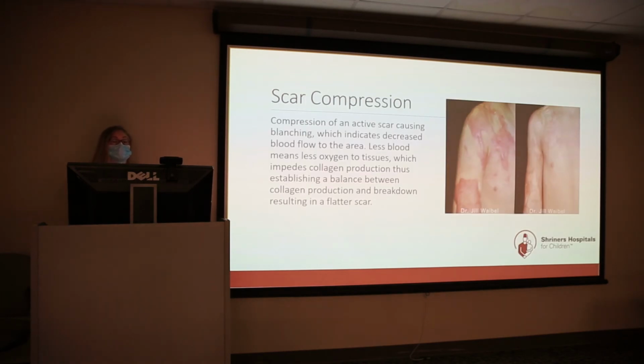So what is the whole purpose of this scar compression? To be honest, I really didn't understand it when I first worked here. I just knew you got a burn, you put compression on it, that's what I was told. So when I started doing some research, I found out that the whole point of this compression is that when you apply compression to an active scar, remember, the scar is only in this remodeling phase for up to 2 years. So we've got up to 2 years to really maximize our potential with these scars.